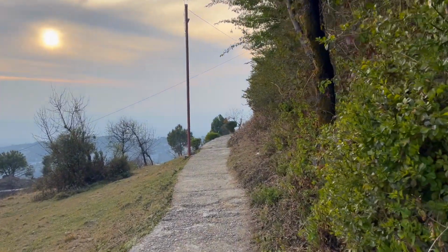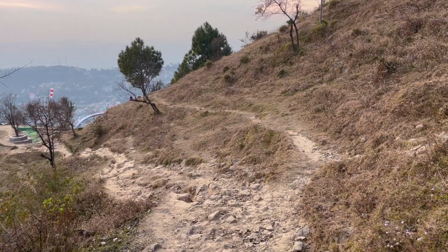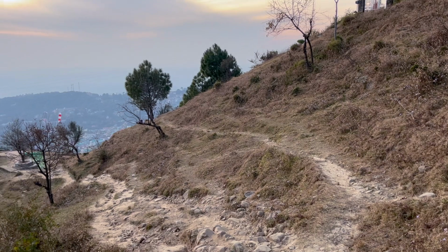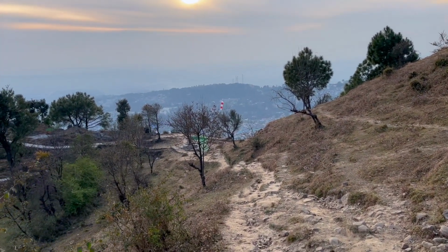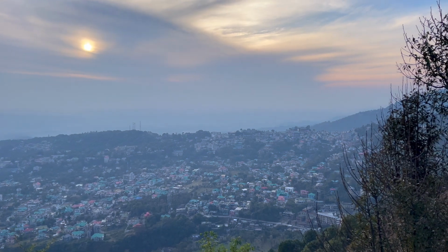In order to reach the temple, you have to take this path on foot. The path becomes slopey and uneven later. If you are not comfortable in taking these kind of paths, you may not be able to reach the temple, but there's an elevated point at the beginning from where you can enjoy the sunset. Today it's cloudy, so we don't expect the sunset to be that good.